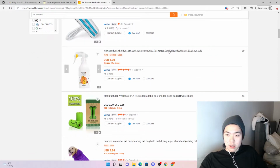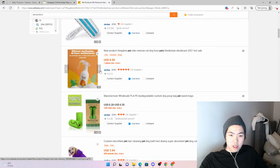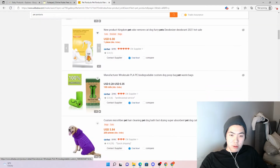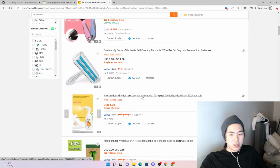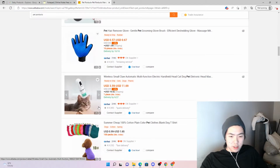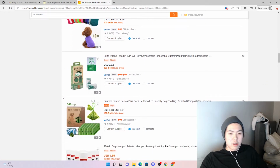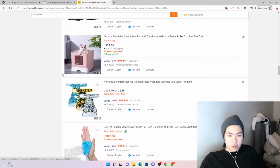Is this the new product? Kingdom Pet Deodorizer. They were selling something similar, but theirs is made with Australian ingredients. To be honest, there's not really much of a difference between Australian ingredients and ingredients from Alibaba. It's just that a lot of people don't like it because it's made in China. You'd be surprised, a lot of good products come from China.